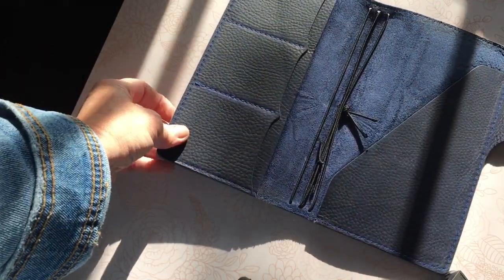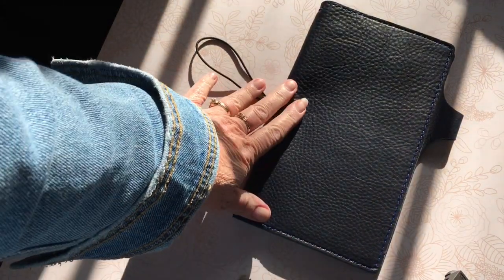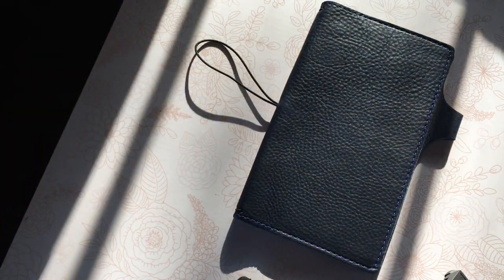Okay, I'm inserting a quick edit. I forgot to mention, I got this on Buy Sell Trade on Tuesday, and was fortunate to find it. I didn't even know that the Starry Nights were being sold used already on Buy Sell Trade. But this is a narrow size. I've never had a narrow size. I'm actually new to wide in the Planner Perfect.